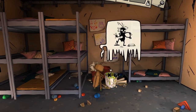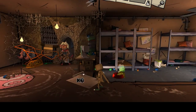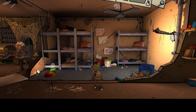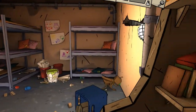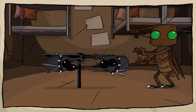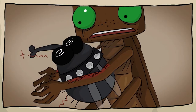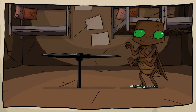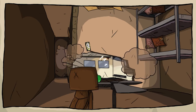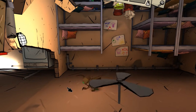So we still have a bucket here we don't know what to do with. And we have some paper. Oh, look. That fly is up here. Let's see if we can't grab him. Ooh. What the heck? Okay, well, gives us another area to look in.